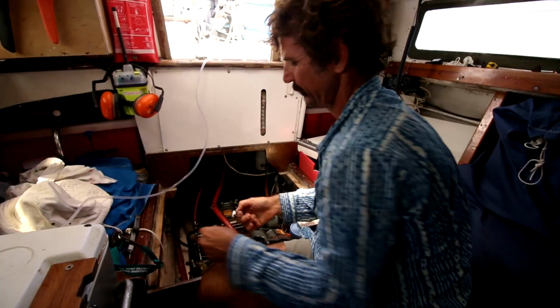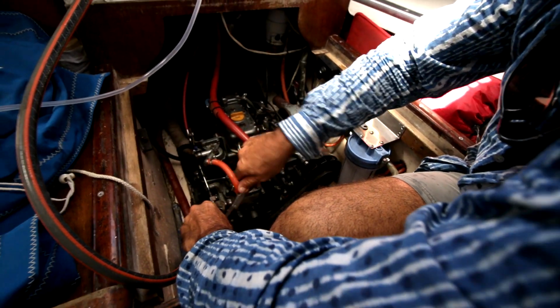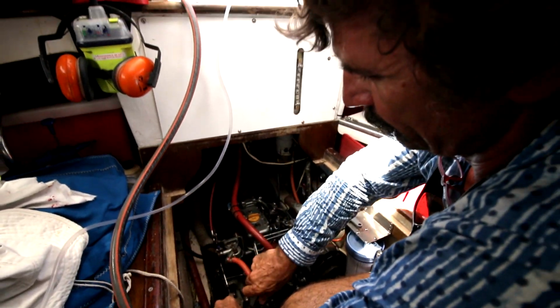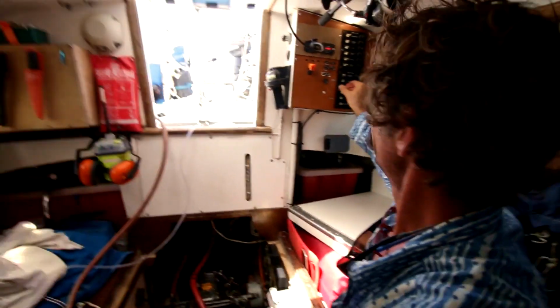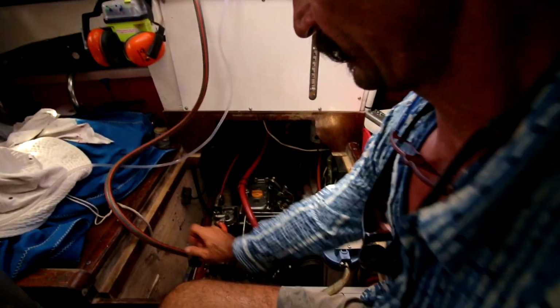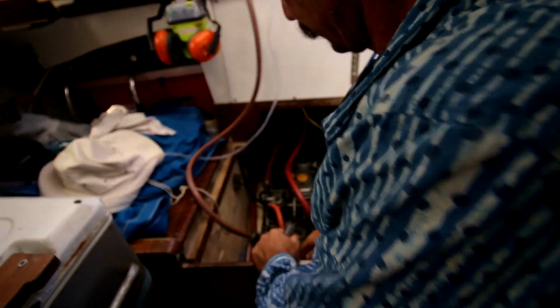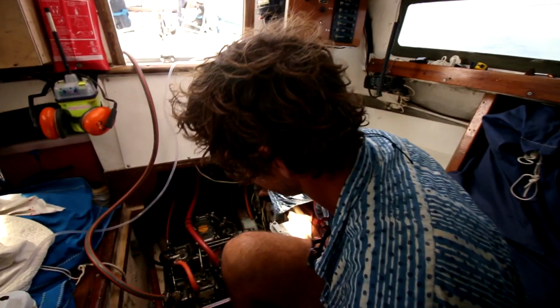Everything's going to hell. And I'm just going to get our deck wash hose and attach it to that. It is a pump, so it'll put water through under pressure. Could put water pressure on. Water's flowing through there pretty well. So let's try our motor now.